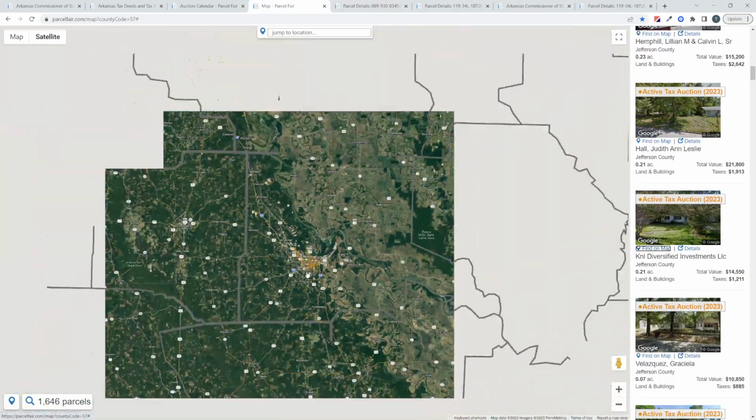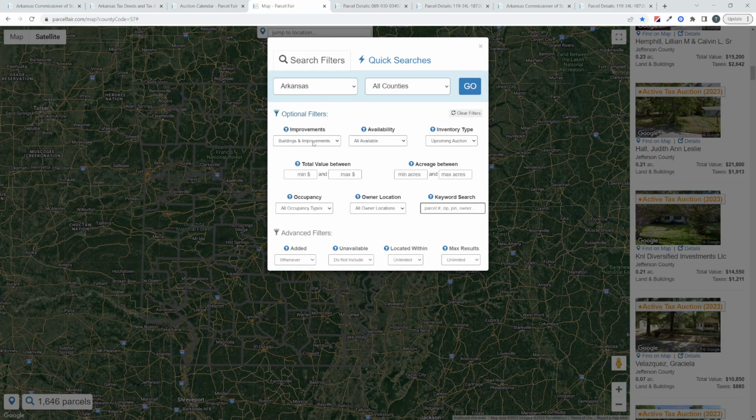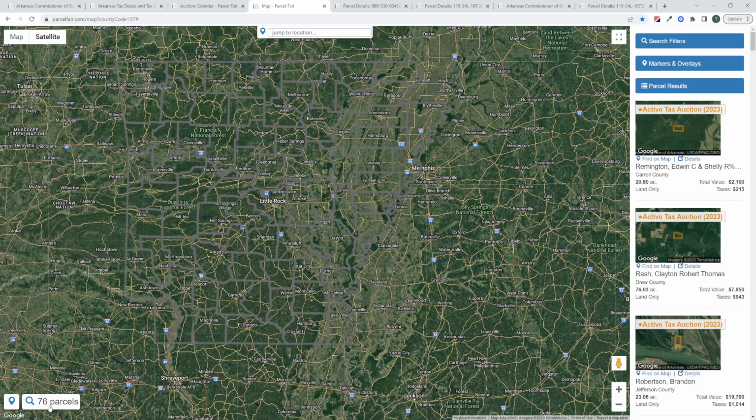And let me give you one more search. Let's just back out here to the state level, and let's look at the opposite end of the spectrum. If I want to look at vacant land, so this is land that has nothing on it, and I want to look at things that have at least 20 acres, I can put 20 in the minimum acreage here. And look, I'm searching across the entire state, across all the auctions, and I'm going to find 76 parcels.